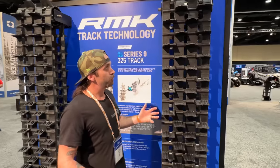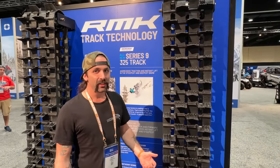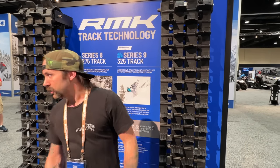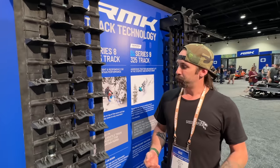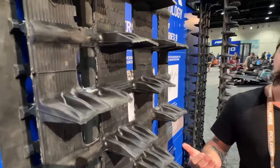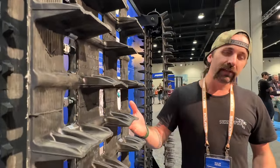You know, it's a great option. That being said, it's not for everyone. For the type of riding that I do, this is going to be the track that I choose. The flip side of that is the 275 is still well alive, and it's an amazing track. You know, it's been tested and proven. It's been known to love this track. You know, in the marginal snow conditions, I think this might be the ticket.